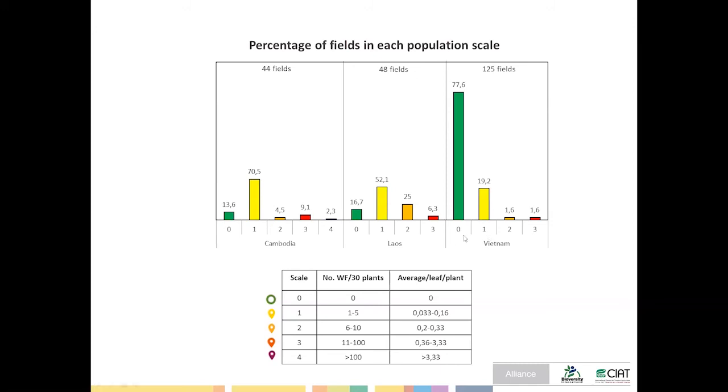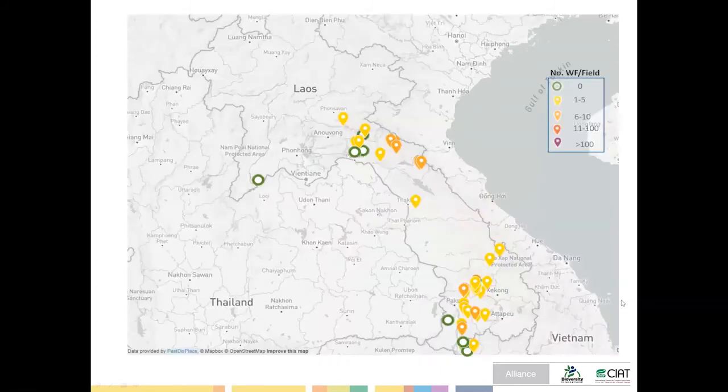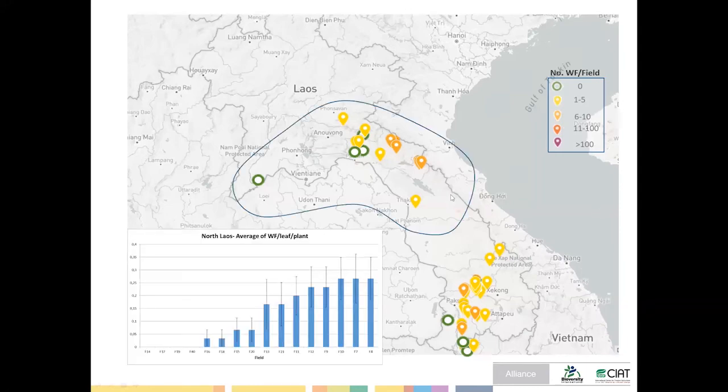And in this sense, it's very interesting that in Vietnam, 77.6% of the fields are free of whiteflies. Now we can watch some maps about the distribution and abundance of whiteflies. So here we have Laos. In Laos, we found that in the north, there is a population of up to 6 to 10 adults.